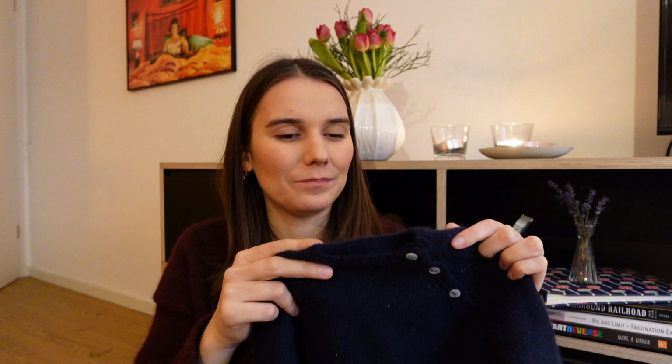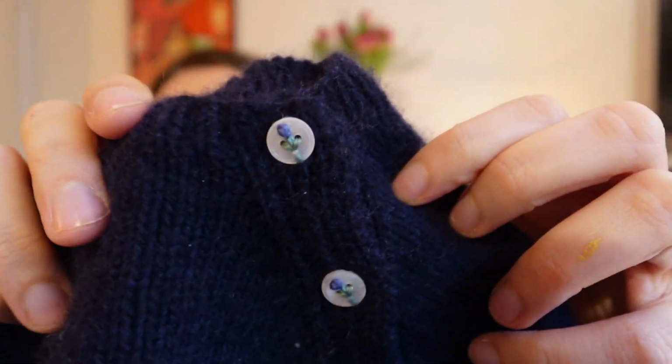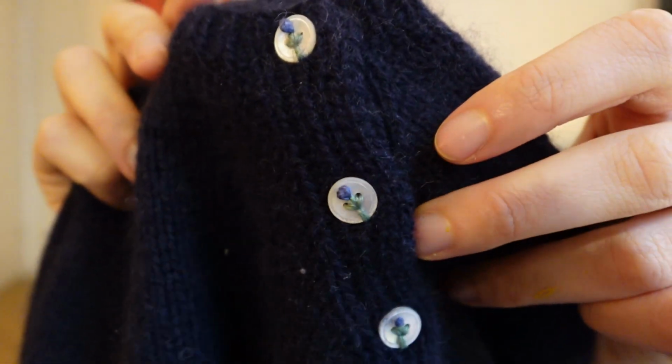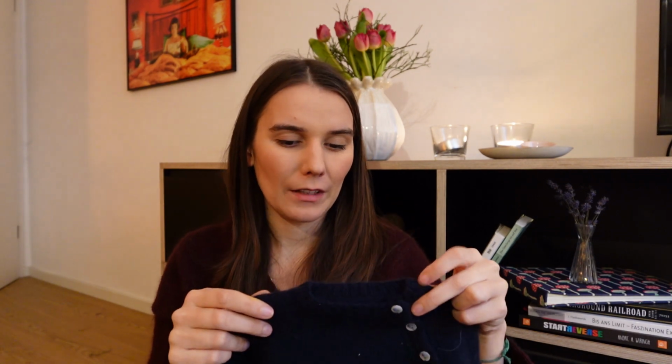I was so excited while knitting this, because knitting with cashmere is just so much fun, so nice on the hands, and I think that this will be more of an heirloom piece and maybe not an everyday piece for our baby. I also embroidered the buttons. This is what they look like. I put on mother of pearl buttons and then embroidered little flowers on them.